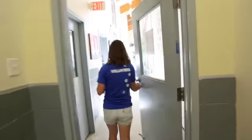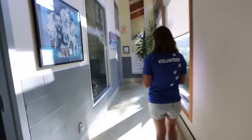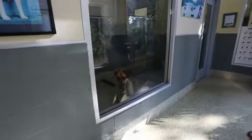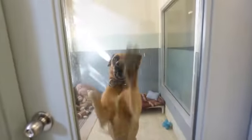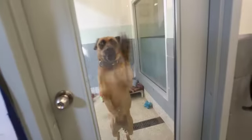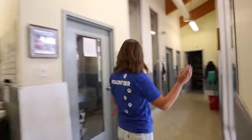And if you follow back here, we come to our dog area. So we have 6 large dog rooms. They each get their own room. They each have their own windows. They get a view into the hall and out into the outdoor world.